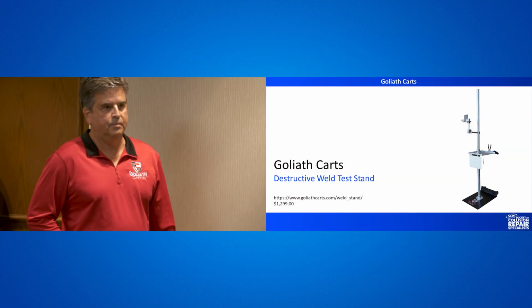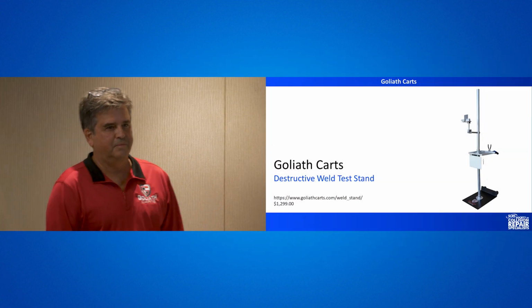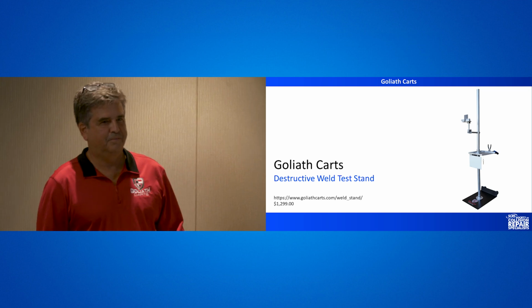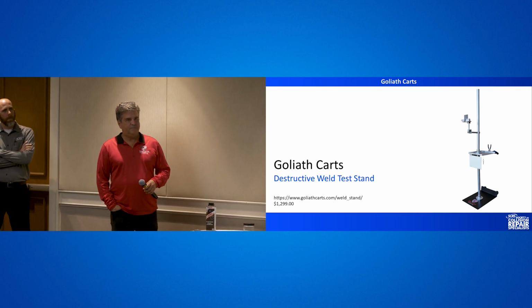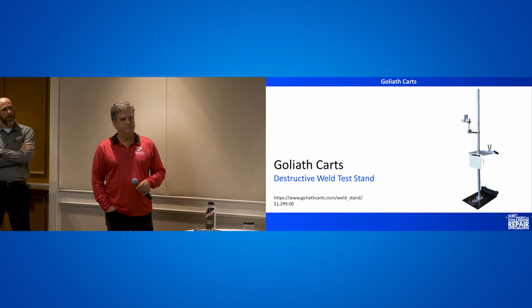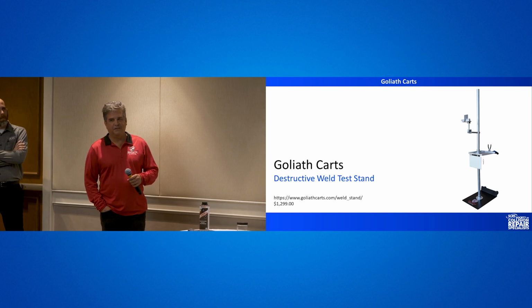Next up, Dito Diaz from Goliath Carts was kind enough to come down and present his product. Goliath makes some great products. We have some of their products in our shop, and go right ahead, sir.